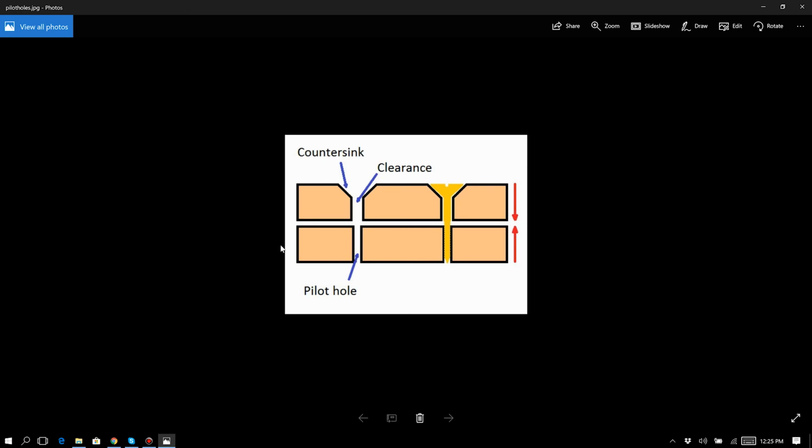If you're doing something bigger, those corners are going to be under stress. You're going to want to put some sort of fixing through, probably a screw.